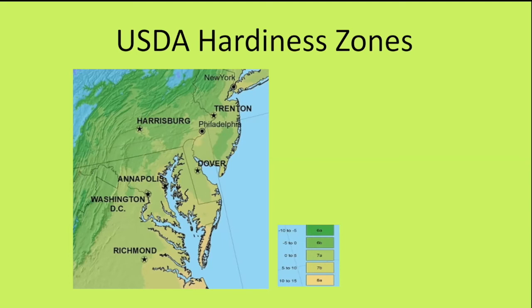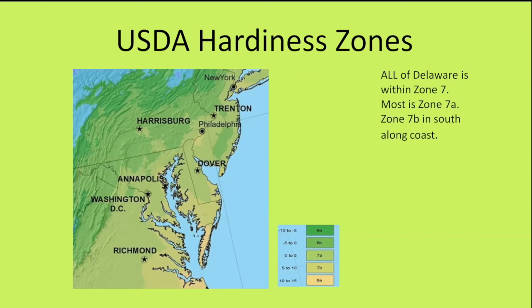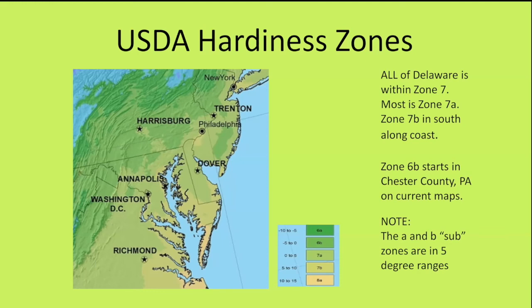All of the eastern shore of Maryland is zone 7A or B. Southern New Jersey is all zone 7 except for the interior of the Pine Barrens. Southeastern Pennsylvania, as you get close to Philly, you're still in zone 7. And then northern Maryland, still zone 7. So again, remember 6B starts in Chester County, I'm guessing around Longwood Gardens, perhaps, or a little further. And the A and B are subzones.